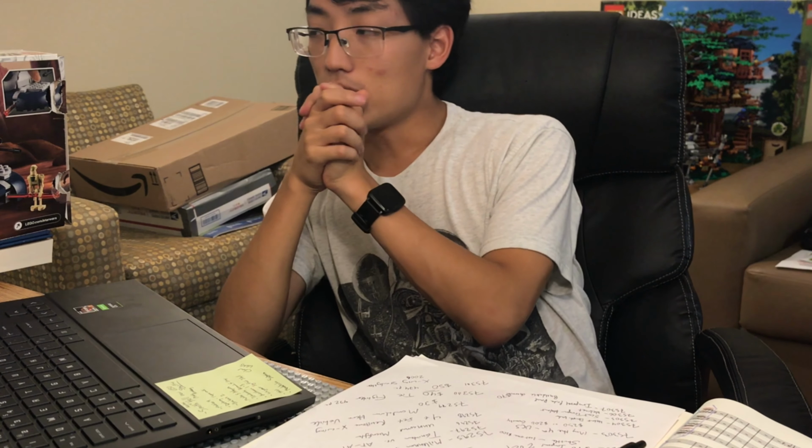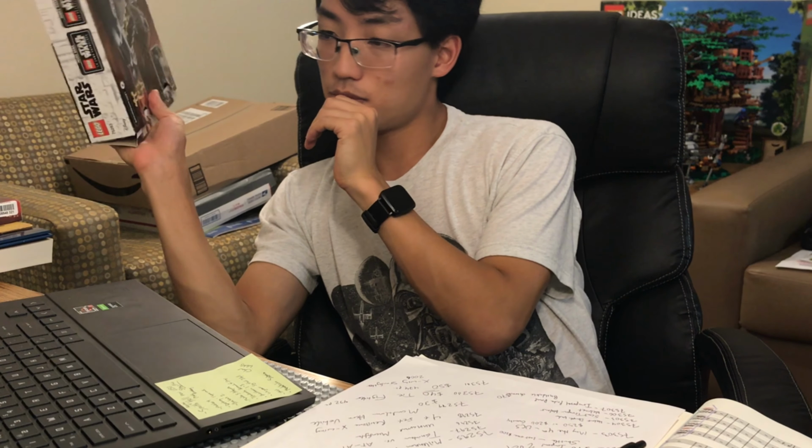So comment down below what you think about this. I'm personally very disappointed. Extremely disappointed. Yeah, I'm just hoping that the minifigs are good.